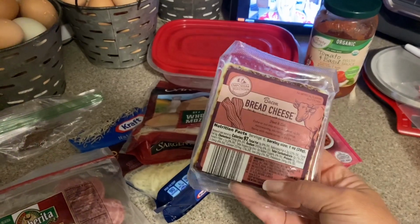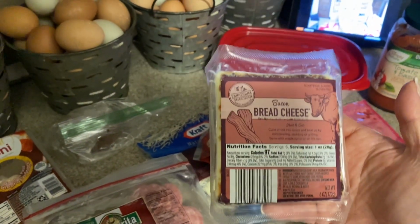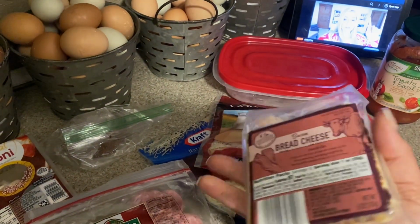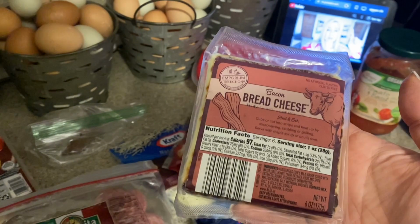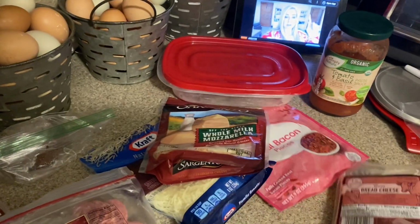And then I have some of this bread cheese. I keep seeing it online. I picked this up weeks ago. I keep forgetting about it in the refrigerator. So I'm gonna pop this in the oven and let it toast up and have some bread cheese on the side. And then if he wants a vegetable, like some broccoli with ranch, which most likely that's what he'll want, I'll do him a veggie on the side.